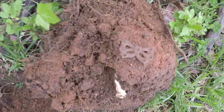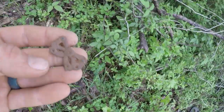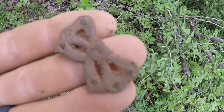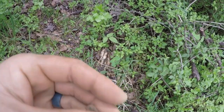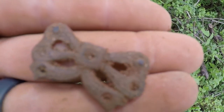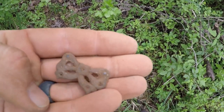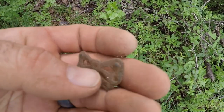And I dug it up, and it's some kind of little pin or something. I don't know if that's just like a hair bow. I guess that's like a hair bow. But it's still got the very top, right here and right here. There's still two of the original stones. There would have been one in the middle, one here, same over here. It's really neat. I'll have to clean it up later.